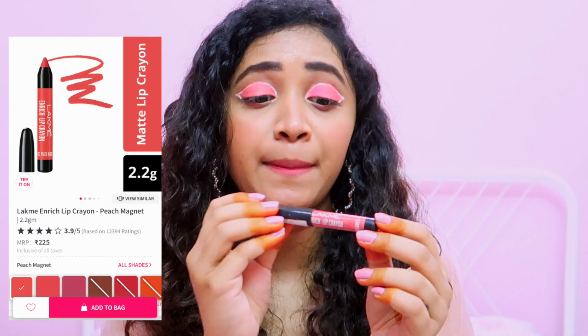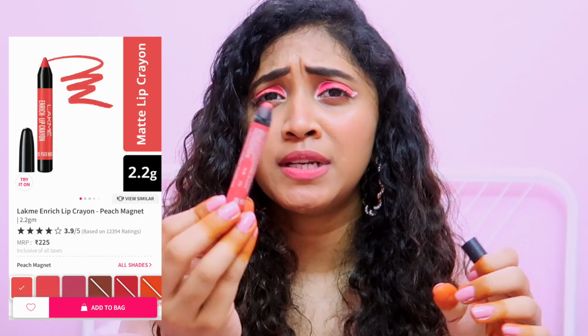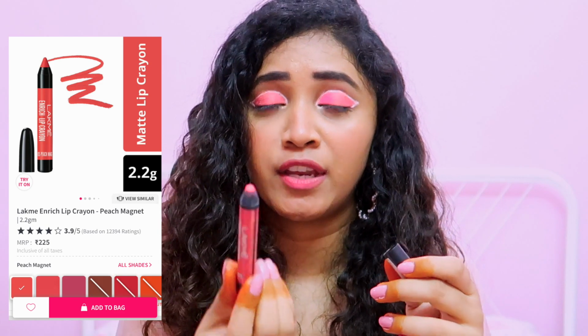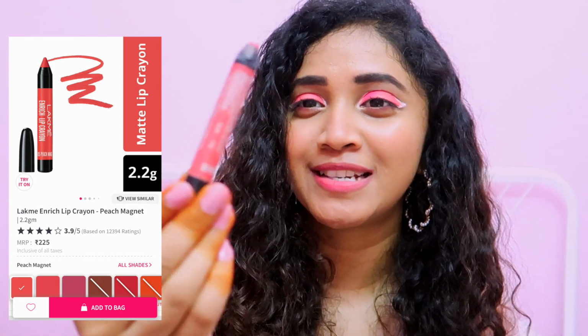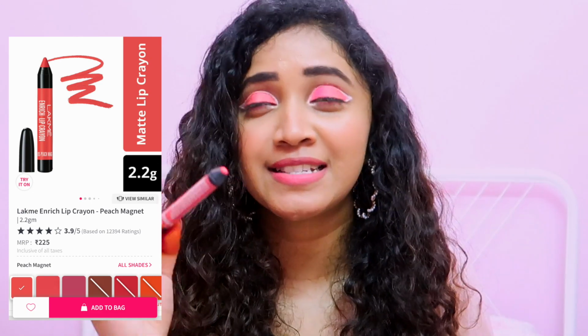Now comes the lip crayon. I only have one product which comes under budget and is really nice, just the Lakme Enriched Lip Crayon. Now this one is like you have to sharpen it and then use it. I think you are never ever going to get over this. Like, look at that, and the shades are really nice.